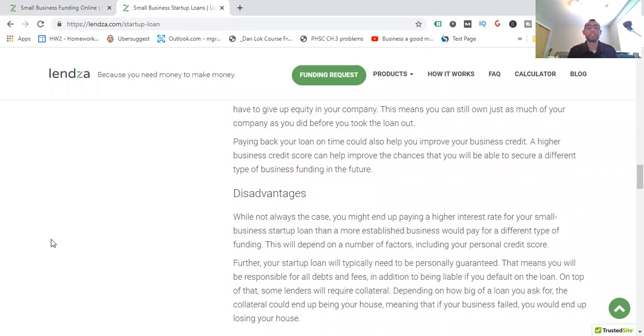A higher business credit score can help improve the chances that you will be able to secure a different type of business funding in the future. So you see how that pivotal role of credit helps. So if you do have a poor credit score, if we can work on that to get it up higher, you have flexibility to move through different types of business funding, higher amounts, to secure more of that safety net you'll have to be able to fund your small business.